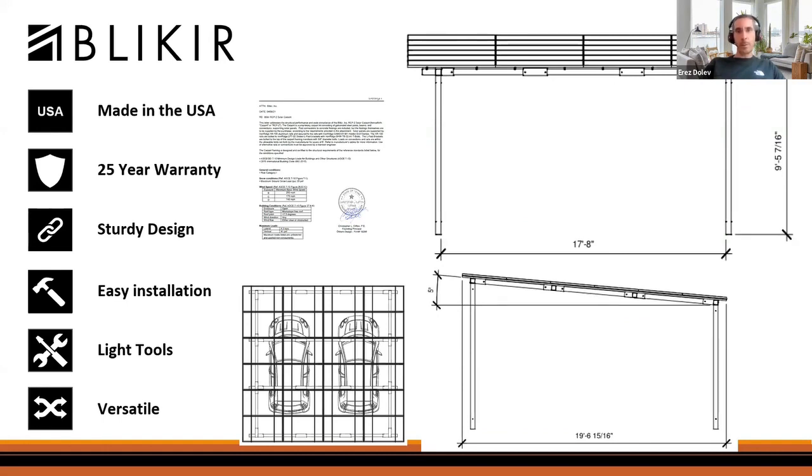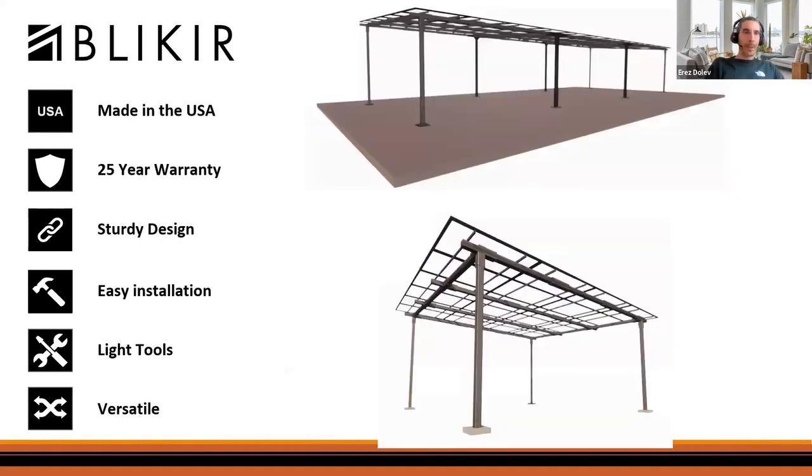You can install up to 24 solar modules with 4 columns of 6 modules. The basic load capacity is 35 pounds per square foot snow load. It can be upgraded to 65 pounds per square foot. It has 175 miles per hour wind load and seismic design category E. So really, you can install it almost anywhere in the US. The 2-car carport is 18 feet wide and 18 feet deep with 9.5 feet clearance, and it comes with a 5-degree tilt.